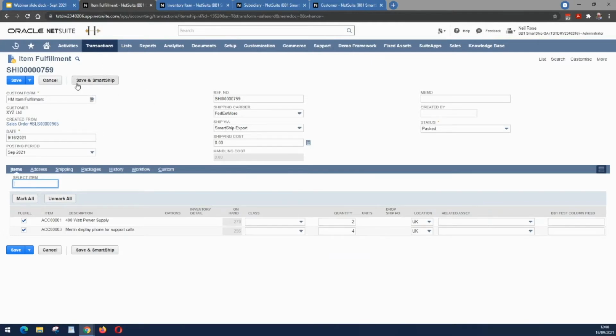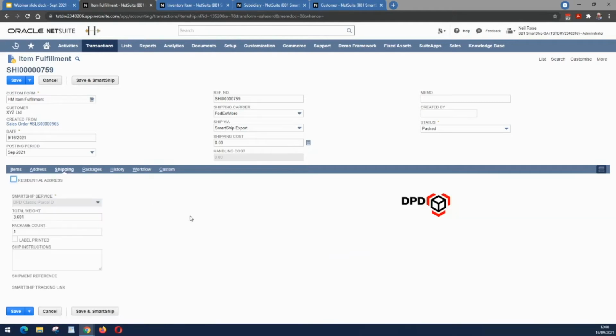This button here, the Save and SmartShip button, is added in by the SmartShip bundle. We make SmartShip available as a bundle, which you'd install into your account, and it adds this button in here. And if I go to the shipping tab, it's also added a number of fields which are relevant to SmartShip. So we've got the SmartShip service. I've configured this account to send anything to France with DPD.